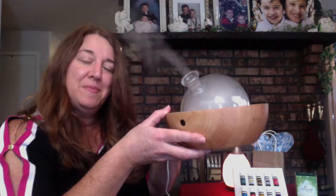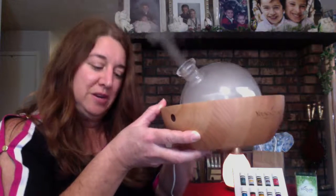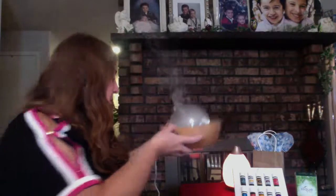This one is also great this time of the year if you want to put in things like RC, Raven, Breathe Again, Lemon, Peppermint, Lavender. Thieves would be another great one this time of the year. Just breathe it in. That's another great way to use it. So this is the Aria diffuser. A lot of you were asking about it, and I wanted to make sure I answered your questions on how it works.